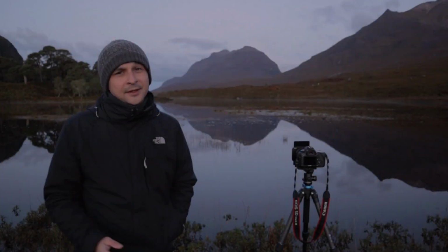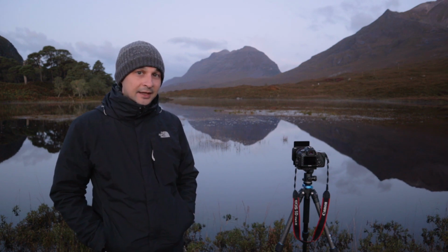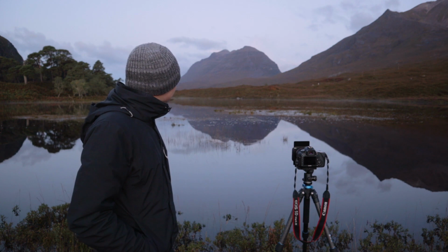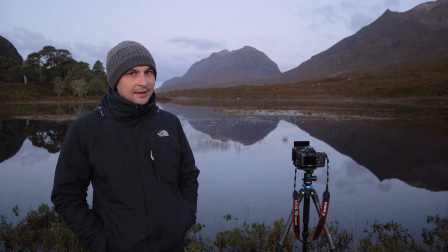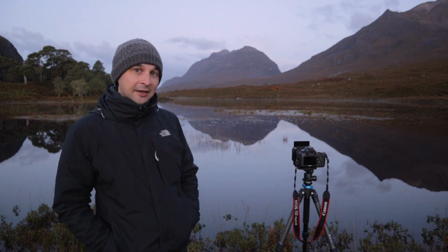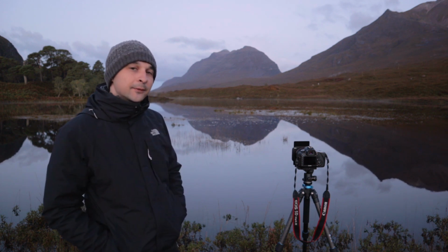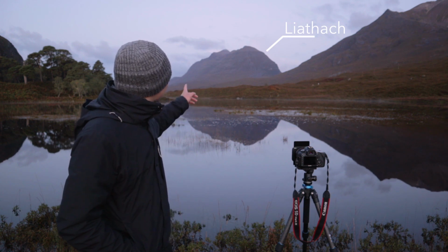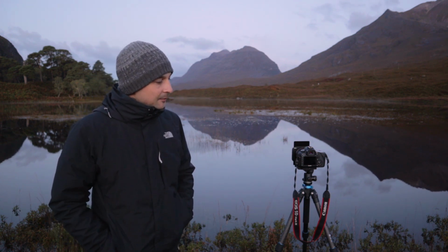So I'm in the wonderful area of Torridon, and I've come down here this morning to the edge of Loch Clair. This is quite a popular spot, I think, for photography. This is an image I've seen a few times in various publications and online. But it's a fantastic composition. You've got the wonderful Liathach, I think is how you pronounce it, behind me, which is a munro, and it's absolutely gorgeous.